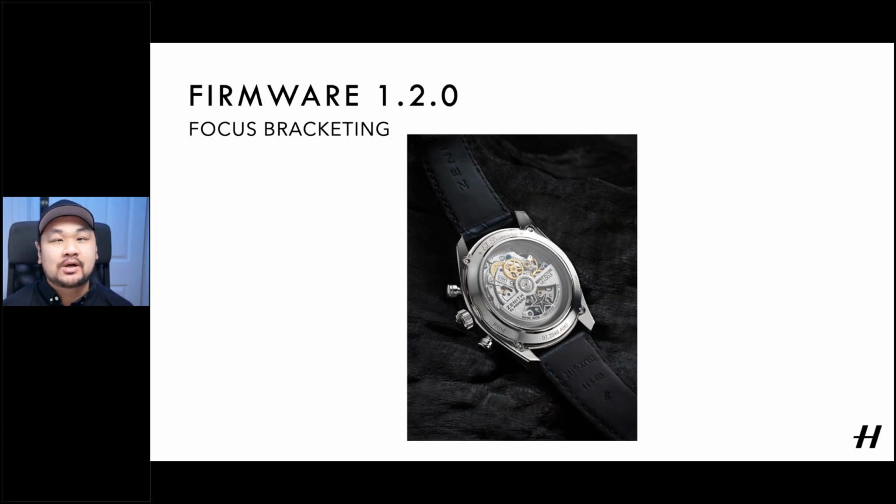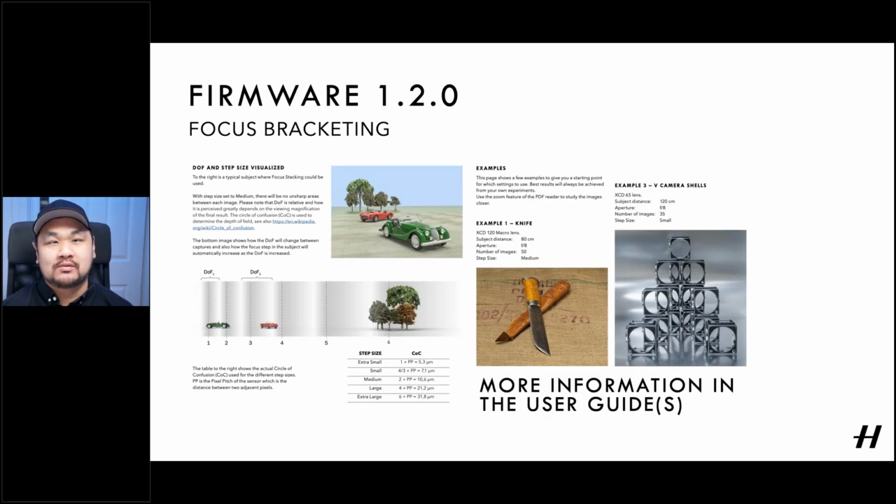Now, admittedly, we're keeping things brief, and that's a very simple overview of how the focus bracketing system works, but in our PDF user guides are some very well-written and documented instructions, along with some examples that help further explain this feature at finer detail. Links are in that Learning More PDF in today's handout section as well.